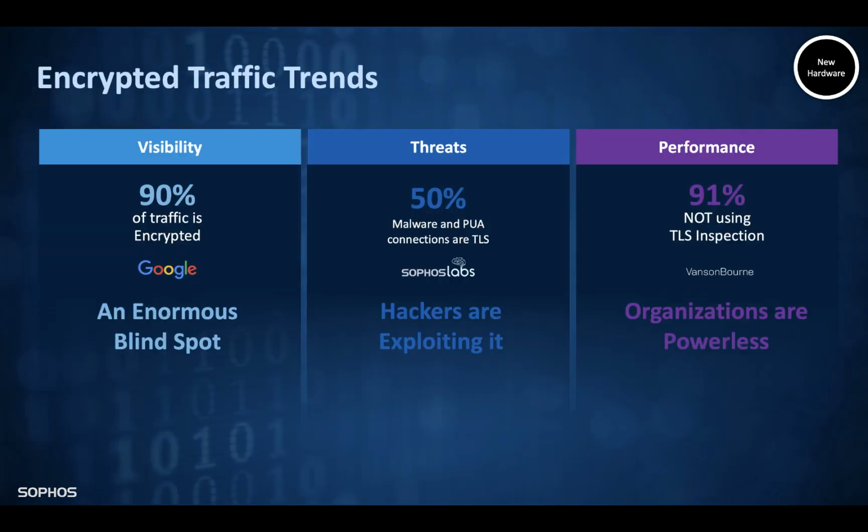According to the Google Transparency Report, at least 90% of network traffic is encrypted. In some countries, it's significantly higher. Cloud and SaaS apps rely on modern encryption technologies such as TLS to ensure a secure connection between the user device and the app. And with the increase in remote working locations, network visibility has never been more important.